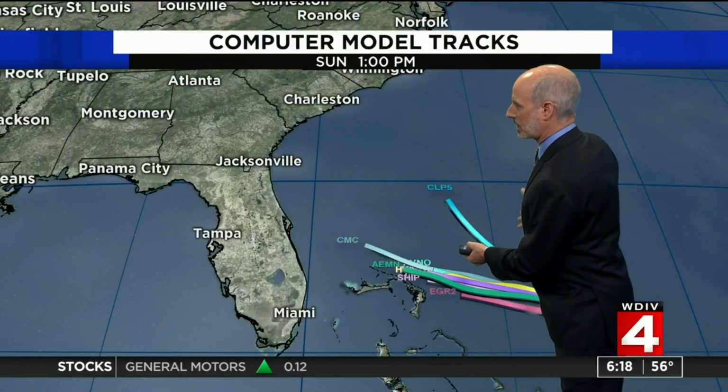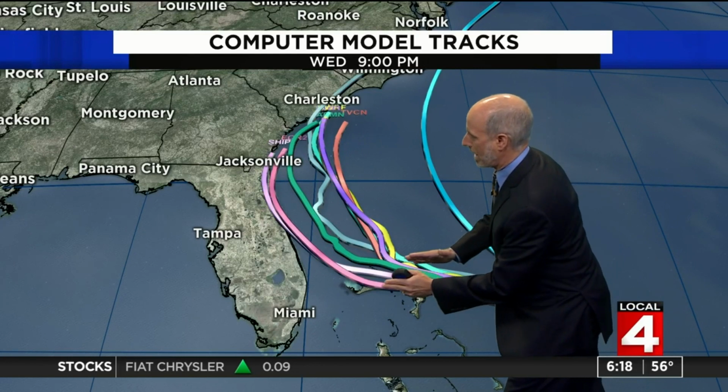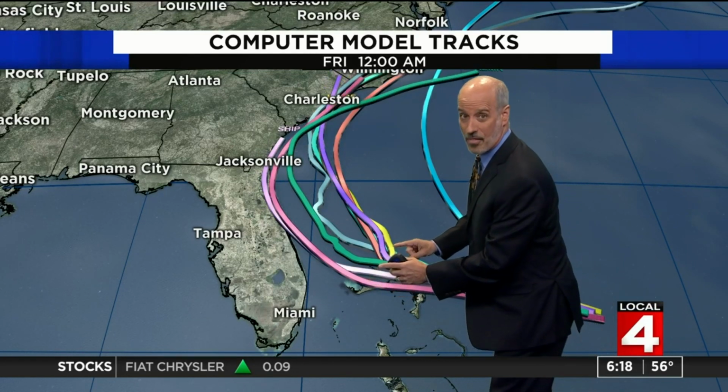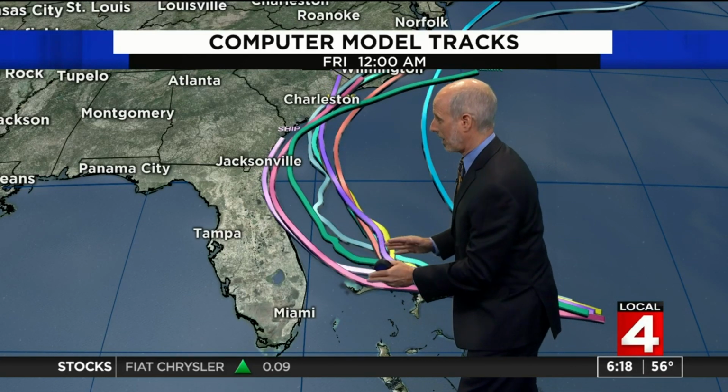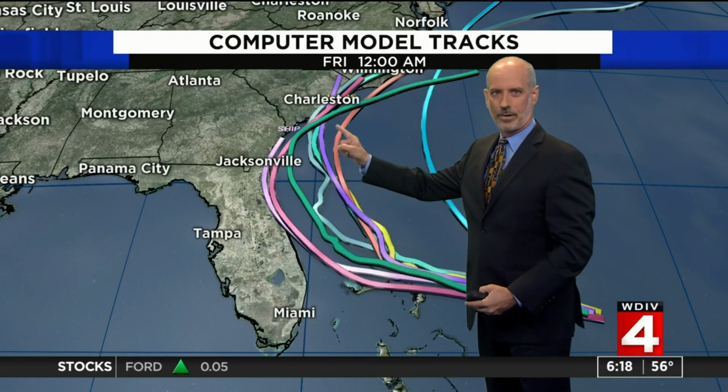And in fact, let's show you some of those computer models. These aren't all of them, but this is some of them. And notice, great confidence as we get to the Bahamas. Then, remember, as Rod and I were just talking about this, the northward turn here is where things get more uncertain, but it looks like somebody is going to get a landfall.